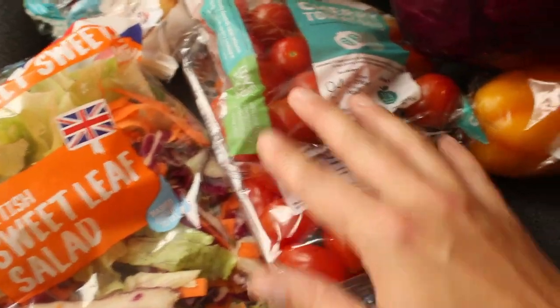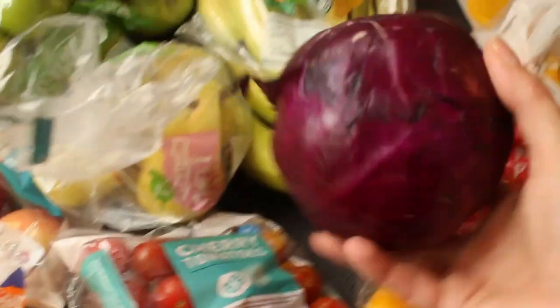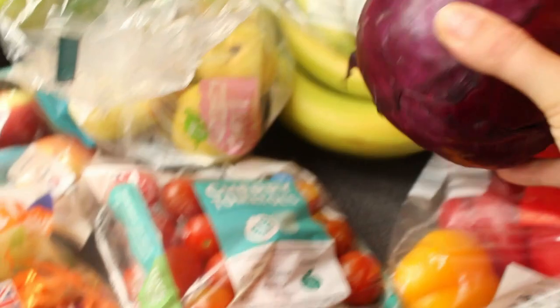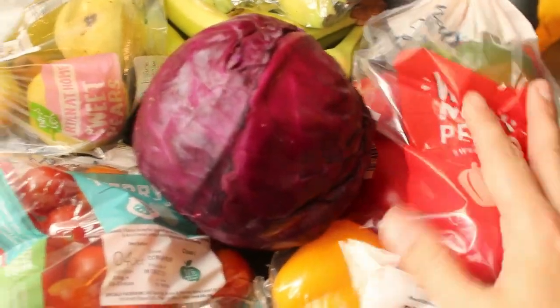Then I normally buy a combination of the cherry tomatoes and the plum tomatoes. I think they taste different, so I like having both. This purple cabbage I use in lunches quite a lot, so I got that. That's mainly for me. And then I bought a bag of these wonky peppers. I'm making enchiladas and fajitas this month, so that's what I need that for mainly.